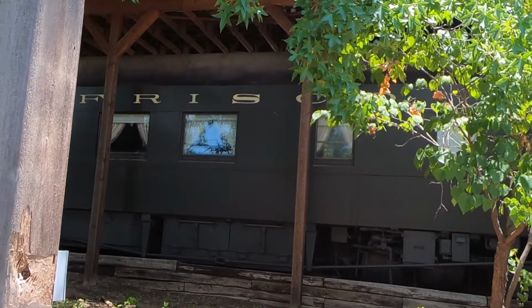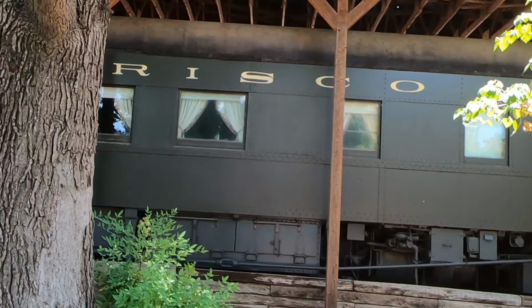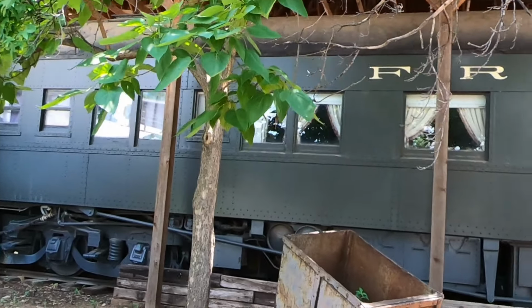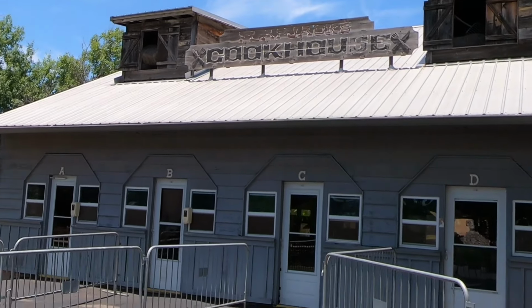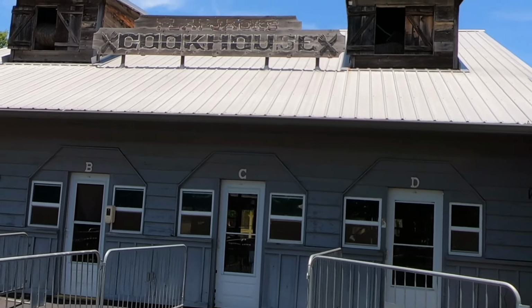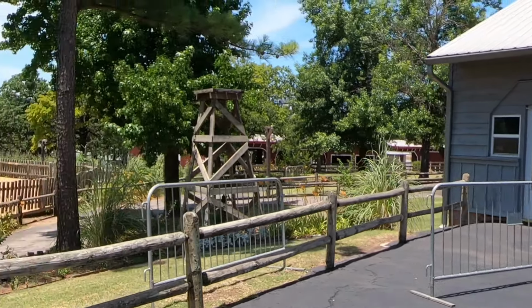But man, I wonder if you can go in that car, if there's some kind of special party thing where you can walk through the car, because you can rent out these little picnic areas in here. At least you could at one time, but I don't know.